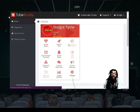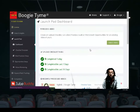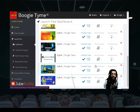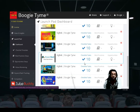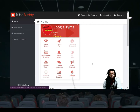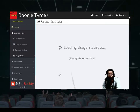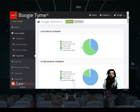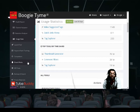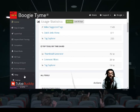You know your boy ain't going to lead you wrong. Put your food stamp card back in your pocket because you can start off using this too, buddy, for free. This is what you need. See, checklist. You're going to go through that checklist. You need to do all this stuff that you're supposed to do. That's how you get your videos viewed. I understand you want the canned responses, your usage status, all that stuff. You say time, you say energy, and all that stuff messing with this promo materials. They're gonna tell you what you need to do.